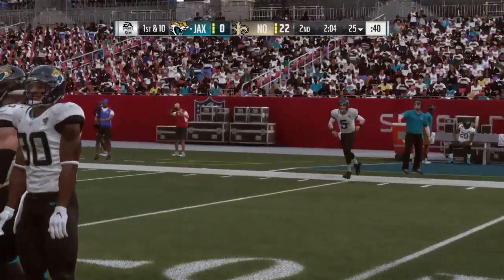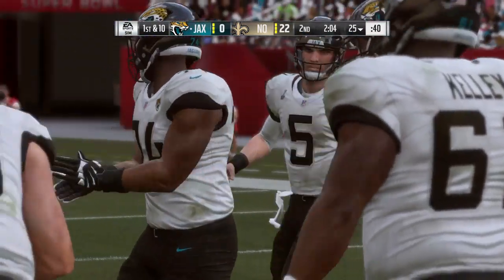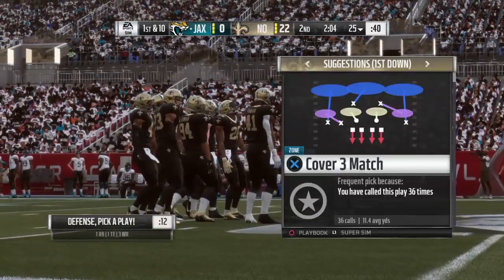Out comes the Jacksonville offense as they get set to take over here. Some dangerous territory. You're already down 3 scores. A 3-and-out here, or an inability to put any points up, this one might be over by half.